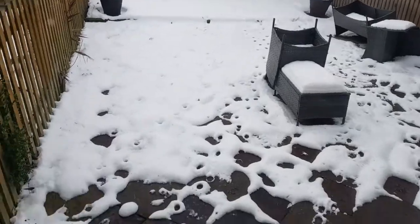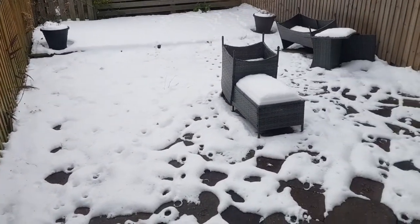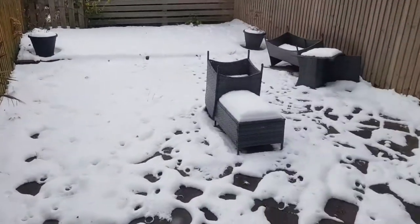So we're now back at KVD HQ. I believe the sun is trying to come out a little bit there. The snow is beginning to clear, but it is still absolutely freezing out there. Still not safe to be working with any kind of vehicles, but as we are back at HQ, I'll show you that actually, by the way.